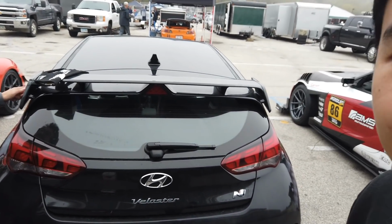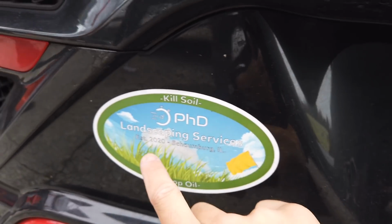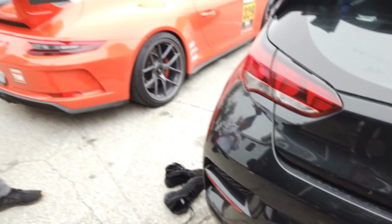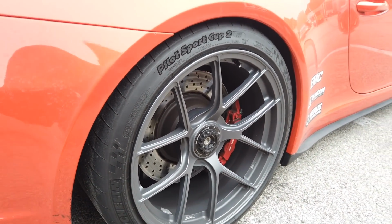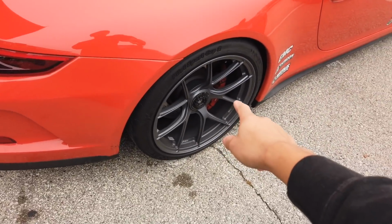Haru's here with the Veloster and Velobster. Kill soil, drop oil, PhD landscaping service. Thanks Penguin for the sticker. Alex likes it. Big Boss Zoe driving the Porsche GT3 with the new wheels. Prototype Titan 7 TS5s. Technical strut pattern is 1x0. 1x0, yes. It's 1x0 because, you know, it's nerd jokes.